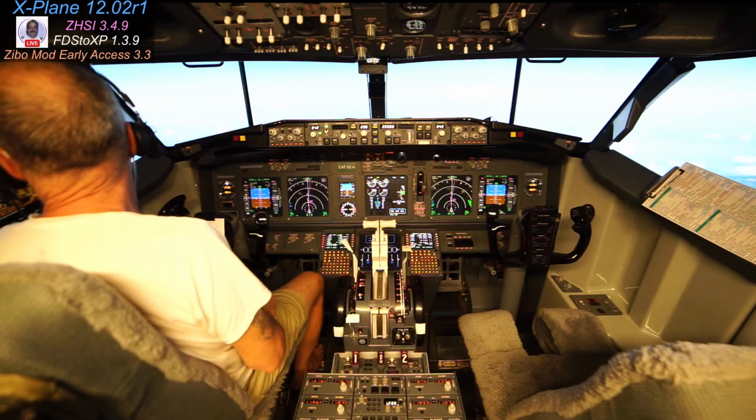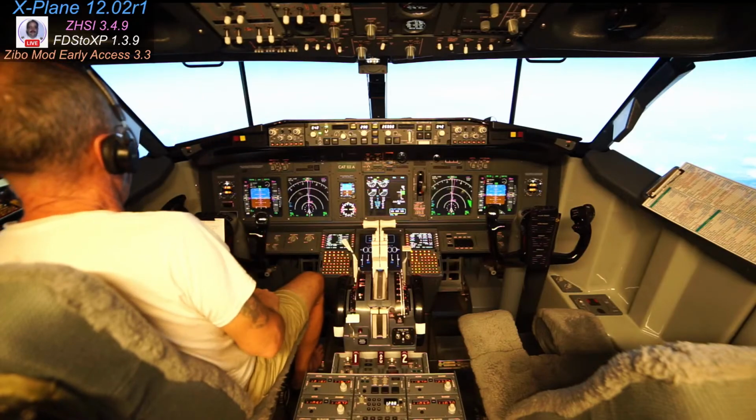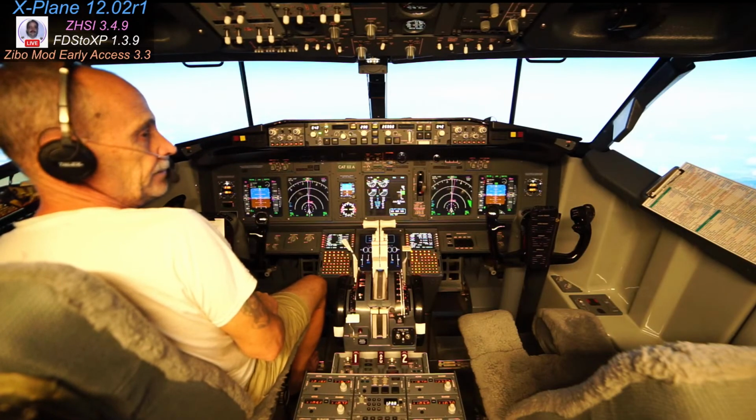We're looking pretty good. A little bit of rocking and rolling going on, but we've got a 36 knot wind hitting us at like 10 o'clock.